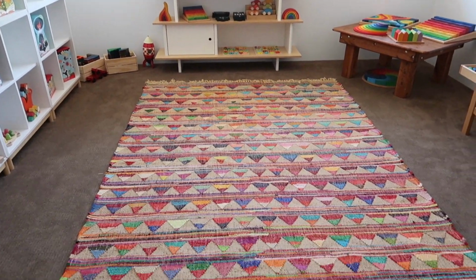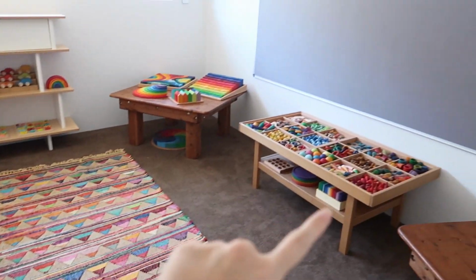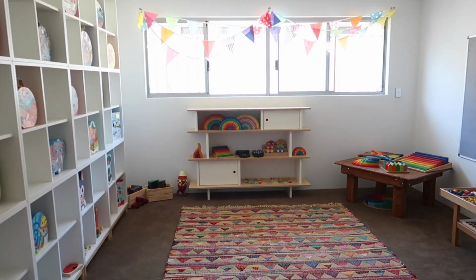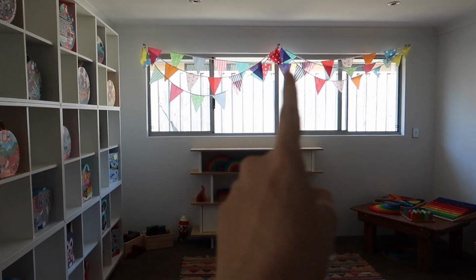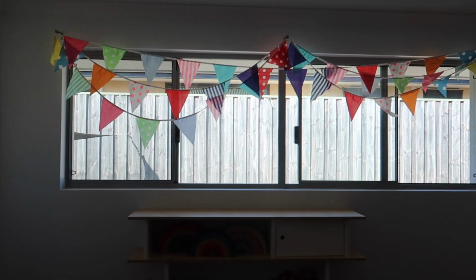And the rug in here is from Rugs of Beauty, which I think the colours just go so nicely with all of the wooden toys. It finishes the room up, makes it all look really nice together, as well as that bunting there, which we've had for forever, since Evan and Otto were just babies.